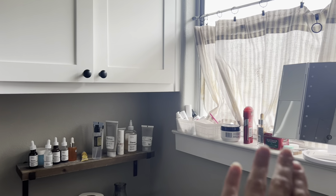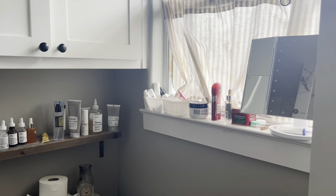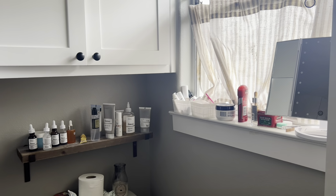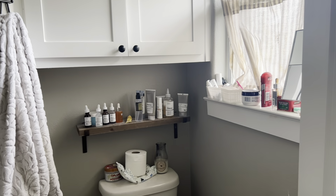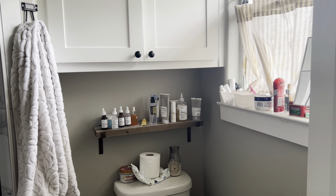I think when the people before us or whoever remodeled this home, they added the really big shower, but I think this was always like a tiny bathroom. And I'm not really complaining because I do have a 4-bedroom house, and I feel like unless you build your home, you're going to sacrifice something somewhere.